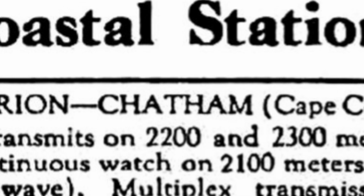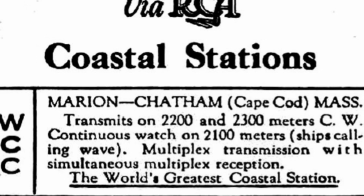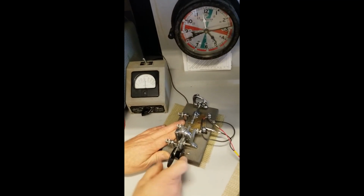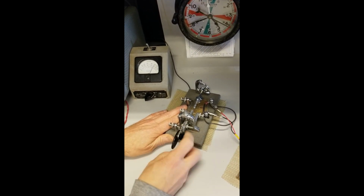WCC was a ship-to-shore station from 1921 to 1997. It was a CW operation. There were never any microphones used at WCC. The WCC Amateur Radio Association honors the traditions of Chatham Radio by operating primarily on CW.